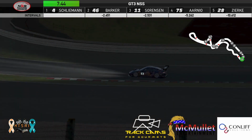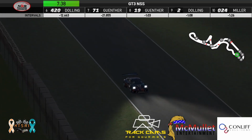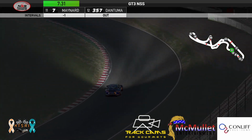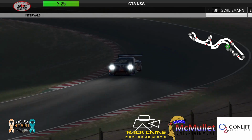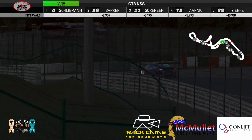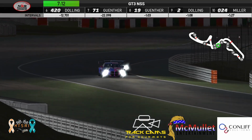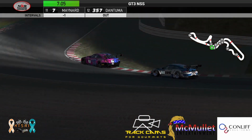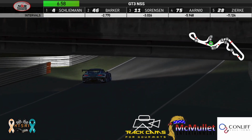If Giancarlo wins this race, it'll be his 8th win of the season, and it'll give him a 75% win success rate. It'll also be the second time in just 4 weeks of racing, the second time he has swept both races. Adam Barker running in second, doing exactly what he needs to do to maintain his points lead. Sorensen in third, looking for any opportunity. Yuho back in fourth, trying to close that gap down.